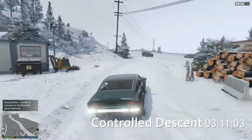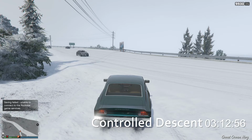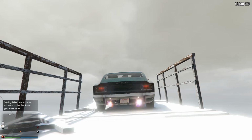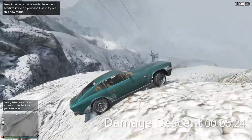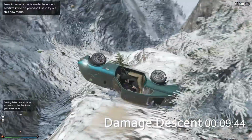I like doing it. But we are down in our controlled descent in 3 minutes 12 seconds, so a full minute and some odd faster than we got to the top. Which means we now have to do our damage descent. And in the snow, they're always fun because it's hard to get the car to even go off that ramp. This isn't going to be pretty, you can already tell.